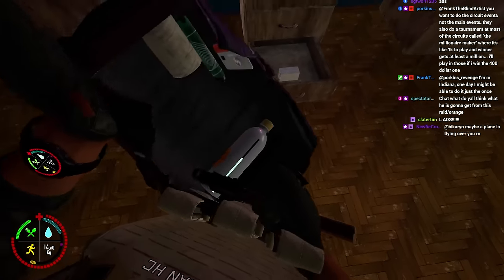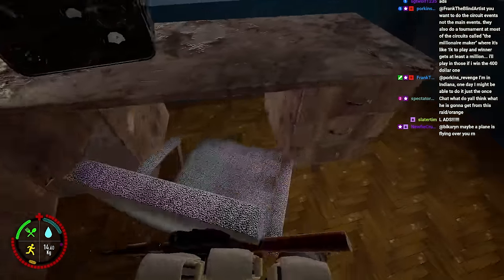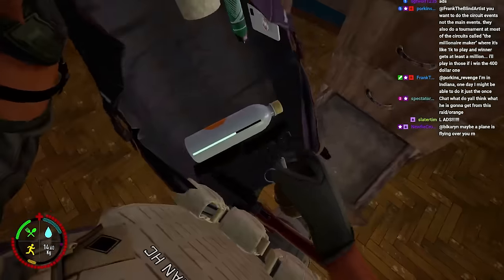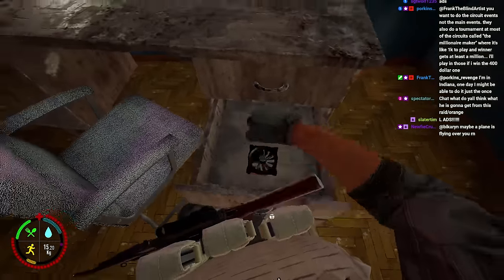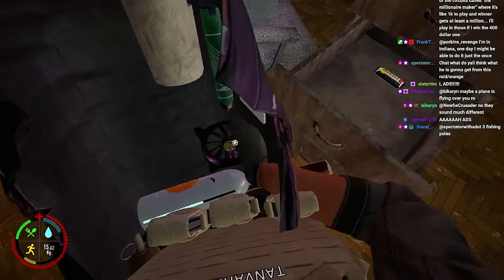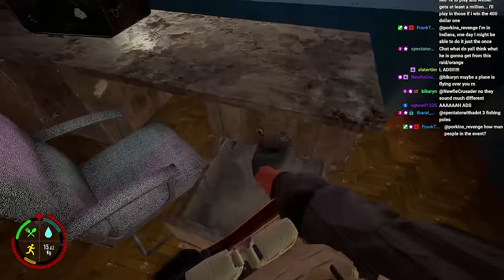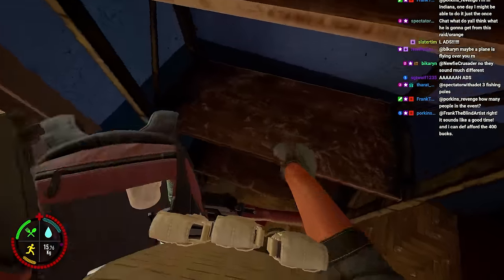Decent grip. Grenade, yes. Another little optic, PC fan, sure. A flashbang.